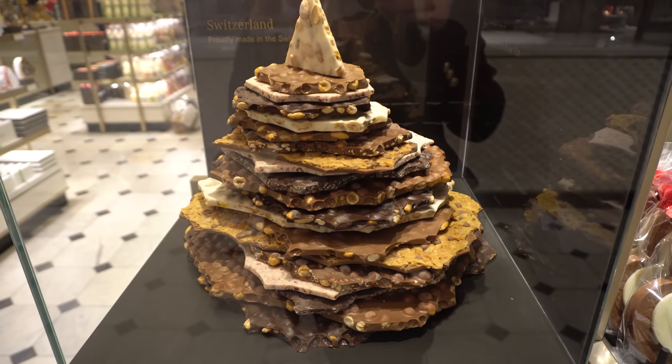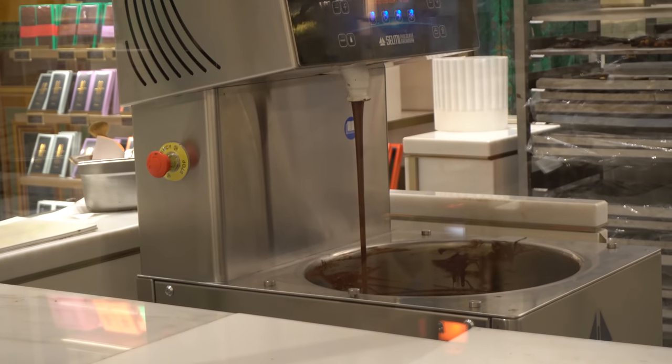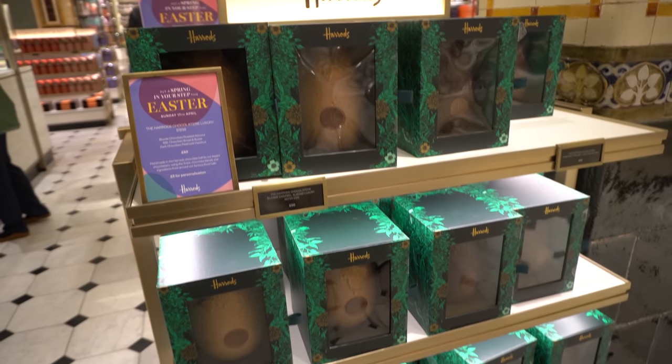Wow, that's got cavities written over it. And then for Harrods own chocolate, as mentioned, we'll get to that counter. You can see literally chocolate coming out of that pipe, and it's churning away. They're not making anything at the moment, but I'm sure if you come, they often have slabs of things out and they're decorating chocolates. Yeah, a lot of Harrods own brand Easter eggs, which is good to see.